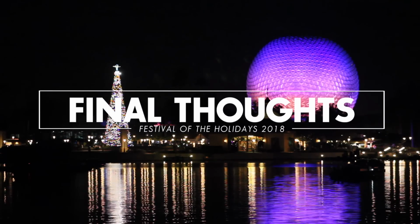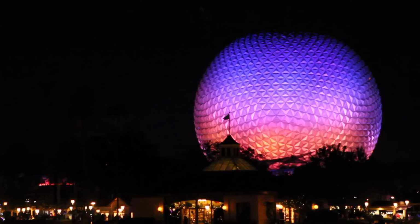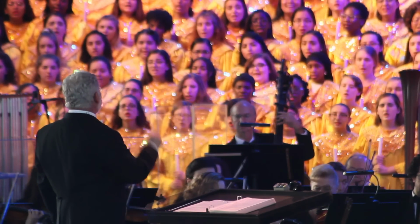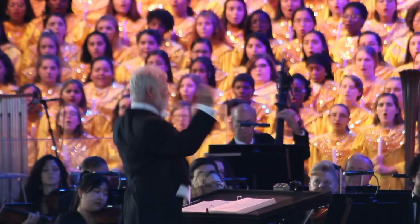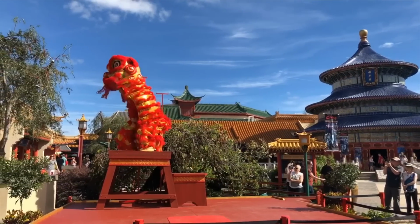As a whole, Festival of the Holidays, in my opinion, is the weakest event at Epcot, and the weakest holiday event at Disney World. Candlelight Processional was the saving grace for me. Now, this doesn't mean that you shouldn't visit Epcot during the holidays. I'm just saying to manage your expectations. This feels like a typical day at Epcot to me, with a handful of extra offerings that get you into the holiday spirit. Do not expect the level of variety of Food and Wine at the food booths here.